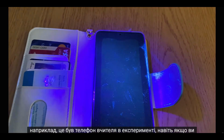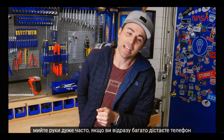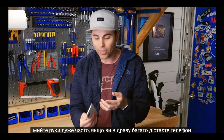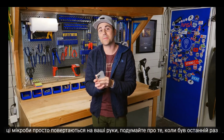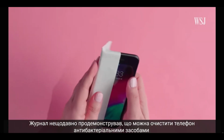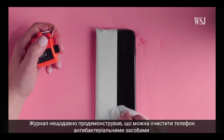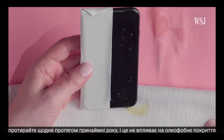For example, this was the phone of the teacher in the experiment. Even if you wash your hands really often, if you immediately pull out your phone, a lot of those germs just go right back on your hands. Think about when the last time was that you cleaned your phone. My friend Joanne at the Wall Street Journal recently demonstrated you can clean your phone with an antibacterial wipe every day for at least a year, and it doesn't affect the oleophobic coating at all.